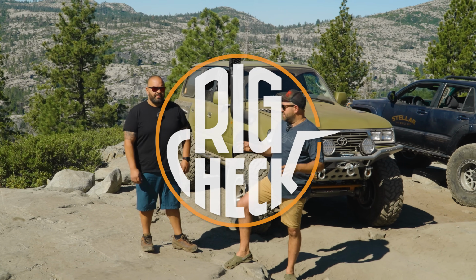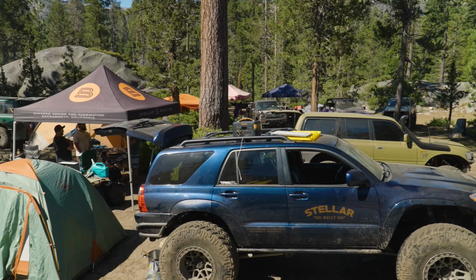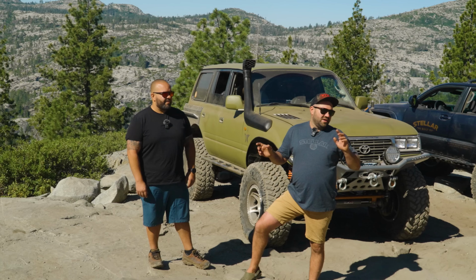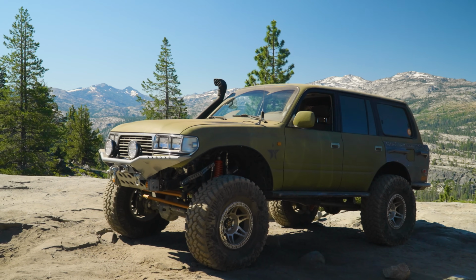We're here at an observation point on the Rubicon Trail. We just did 4 days of wheeling, 4 days of camping during a Rubicon event. We're on our way out, so we decided to make a pit stop here on the hill and do a quick walk around of Jose's rig.